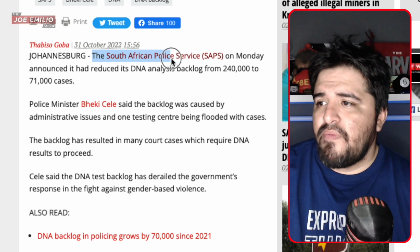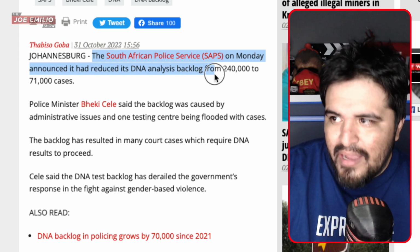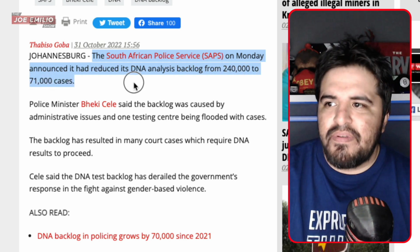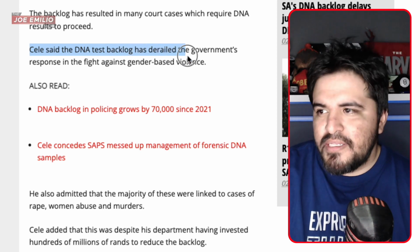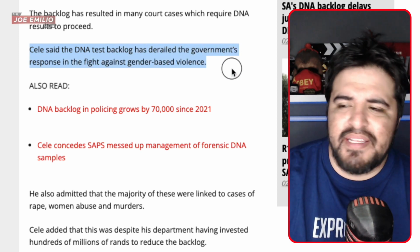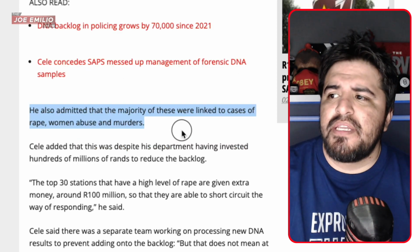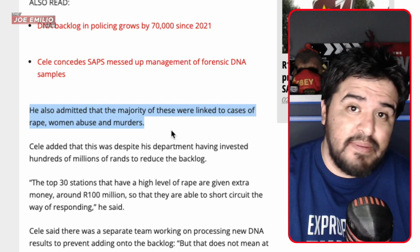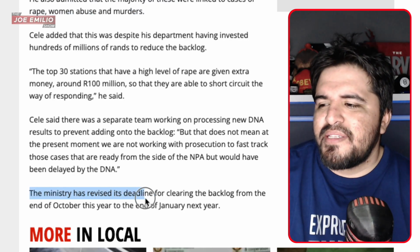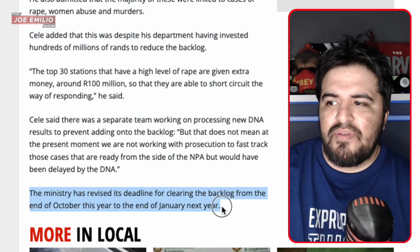DNA backlog. The South African Police Service on Monday announced it had reduced its DNA analysis backlog from 240,000 to 71,000 cases. They said the DNA test backlog has derailed the government's response in the fight against gender-based violence. Yeah, no shit. He also admitted that the majority of these were linked to cases of women abuse and murders. Yeah, so much for that fight on GBV, right? I never believed them. The ministry has revised its deadline for clearing the backlog from the end of October this year to the end of January next year.